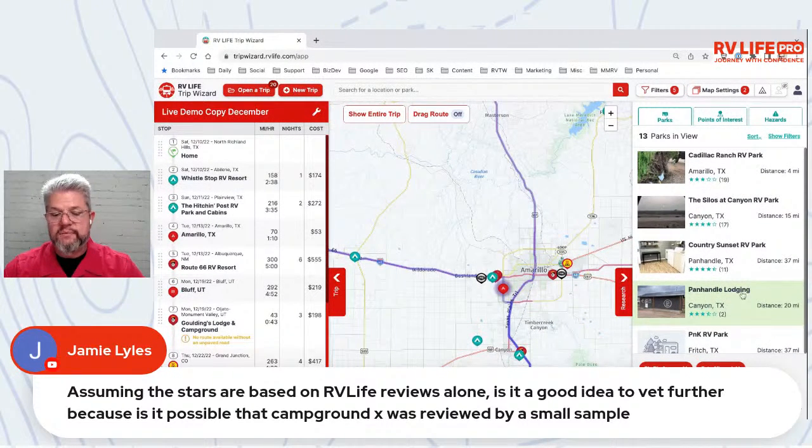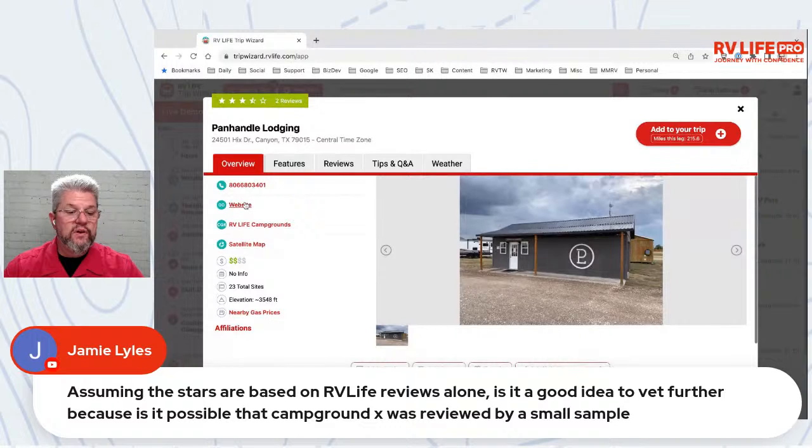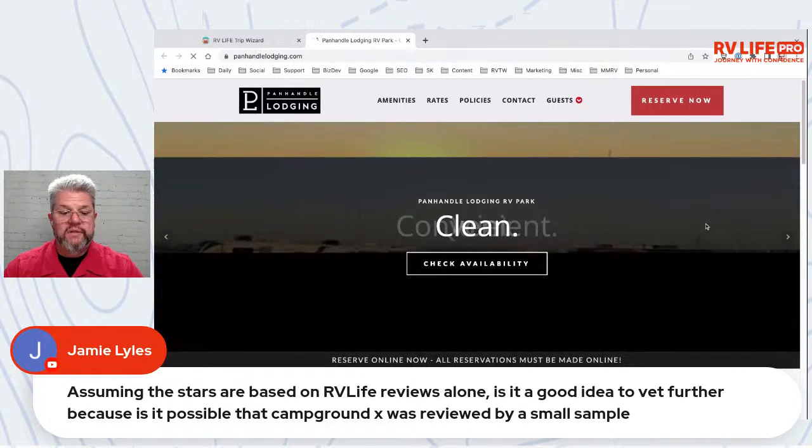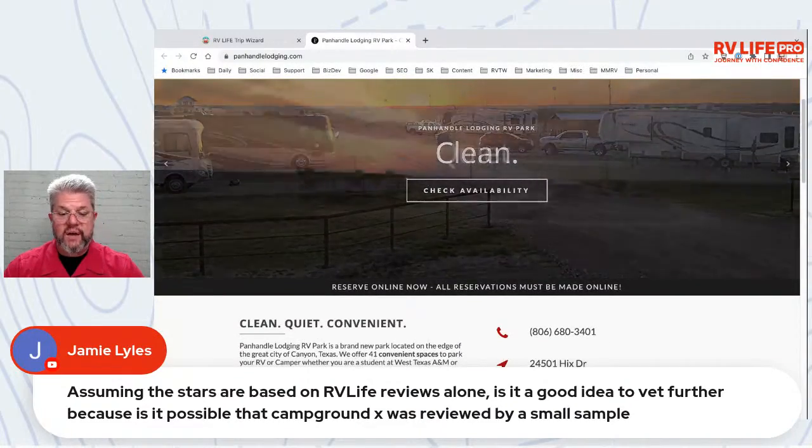But as I'm looking at this, my concern would be, why are there only two reviews here? And I would want to go further. So to Jamie's point, yes, I would want to click on it, and I'm going to go to their website, and I want to know more about this place. Okay, so it looks like not a terrible little stop.